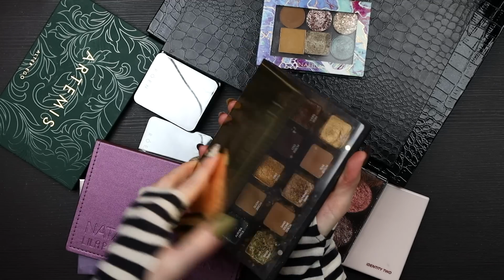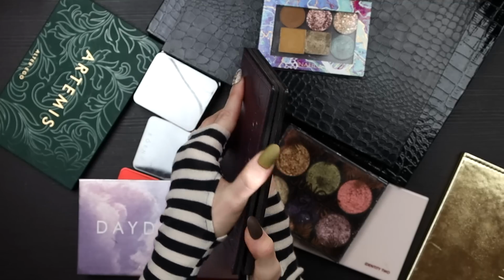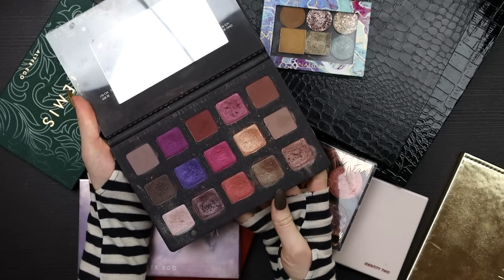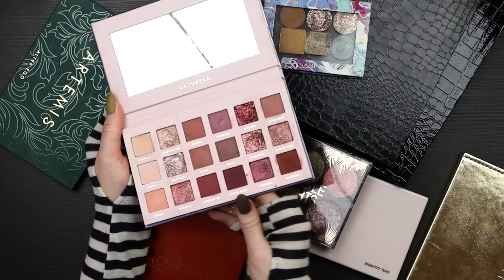No. In the gold palette, there are definitely some bronzes. There are at least these two. The lila palette, yeah, I don't think that I would call any of these eyeshadows bronze. Here's the Alter Ego Daydream palette. I would definitely call Cloud 9 a bronze of a sort.